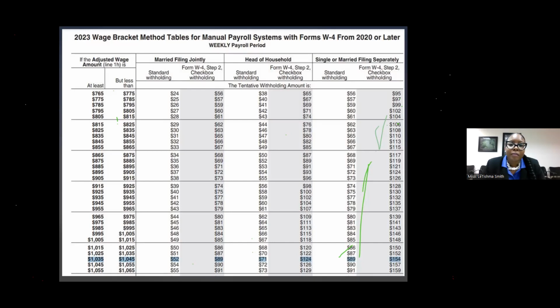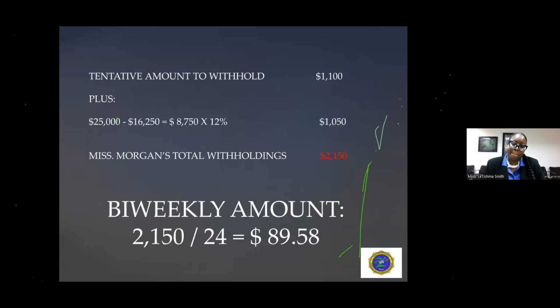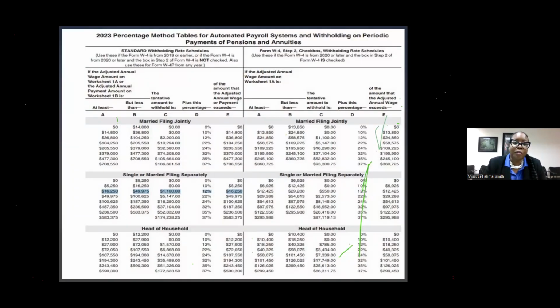We are going to check. Could you put that up for 1 second? Excuse me, where did you get a tentative 1,100 from? If Ms. Morgan's pension amount is $25,000, her amount is at least $16,250, but less than the $49,975. So her tentative amount is the $1,100. It is highlighted on the screen. I see it, great. And for retirees, they're bimonthly.